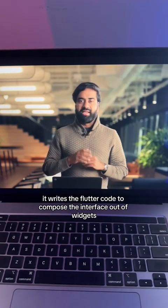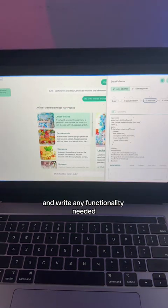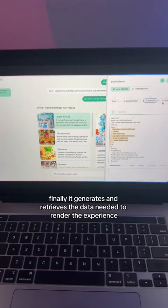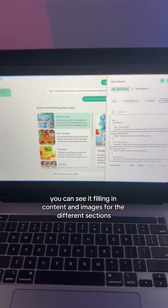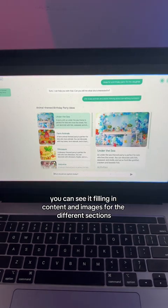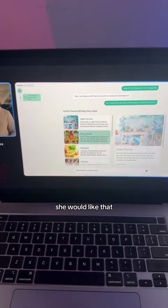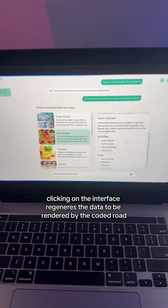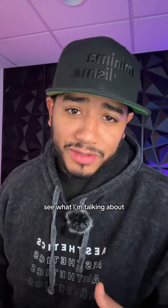With this design, it writes the Flutter code to compose the interface out of widgets and write any functionality needed. Finally, it generates and retrieves the data needed to render the experience. You can see it filling in content and images for the different sections. Ah, farm animals. She would like that. Clicking on the interface regenerates the data to be rendered by the code it wrote. Ooh, I know she likes cupcakes. See what I'm talking about?